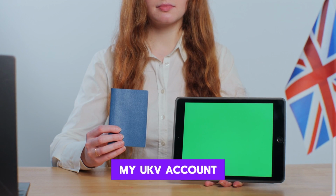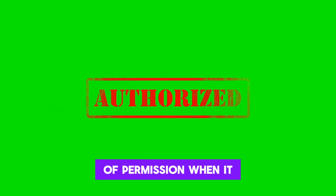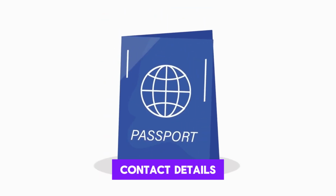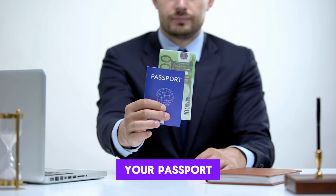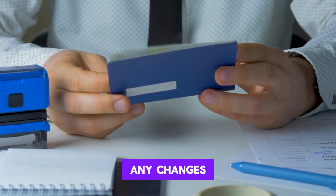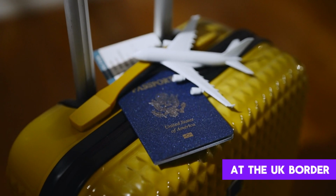How will I use my UK account? Once you have created your UK account, you will be able to view the details of your e-visa online, for example, your type of permission, when it expires, and your conditions of stay in the UK. You can update your personal information in your UK account, such as your contact details. Your e-visa will be linked to your passport in your account. You must keep your passport or ID card details up to date in your UK account and tell us about any changes, so that your immigration status can be easily identified at the UK border.